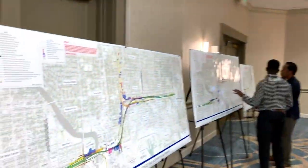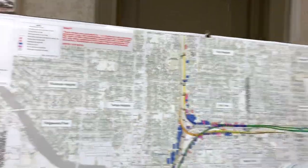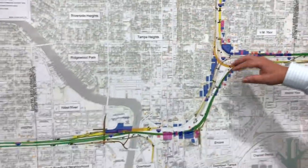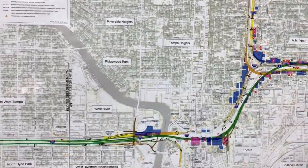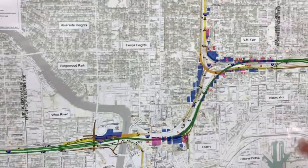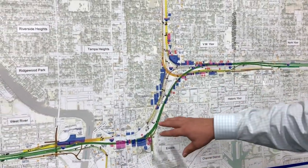Okay, we're into options C and D, where, if you recall, we kept the existing roadway and built the express lanes to the outside. Option C and D were different than A and B because we're not reconstructing all of the existing interstate system.